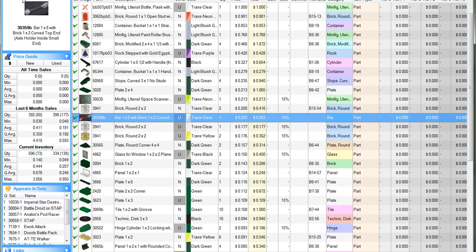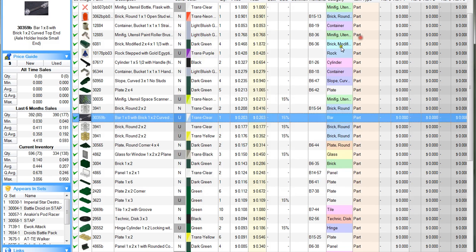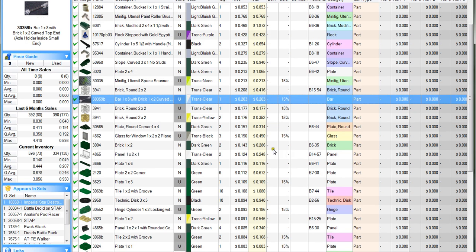Bonus. And then we got this in trans clear. It came in a bunch of sets, but the interesting one is the Imperial Star Destroyer UCS, but that's probably why it's 20 cents. Sold one of those. Sorry for all the dinging. Wonder if that's getting annoying.